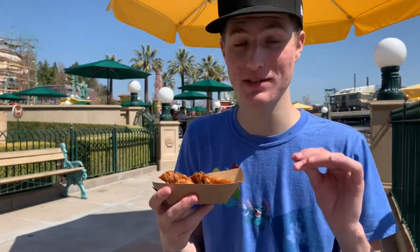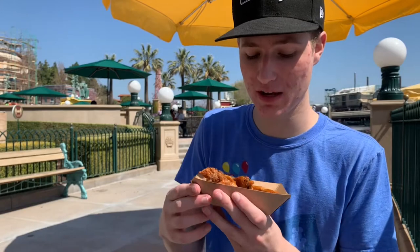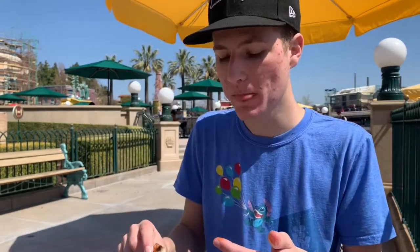Oh my gosh, Trader Sam's is probably one of my favorite restaurants on property. It's such a cool spot, and it reminds me of Hawaii. But these wings, these sweet and spicy wings from Trader Sam's, oh. They're a lot sweeter than I remember, to be honest. But they're pretty good. Magnifique.